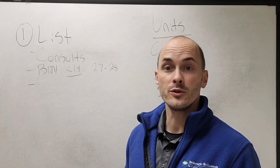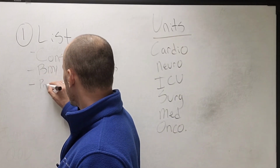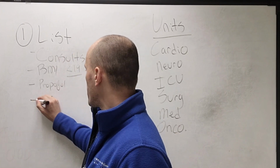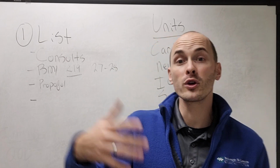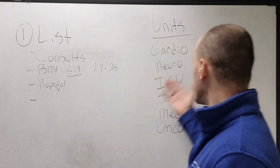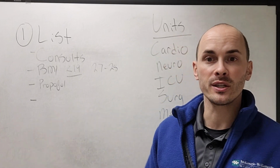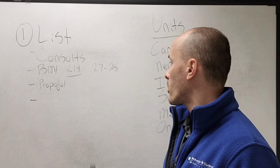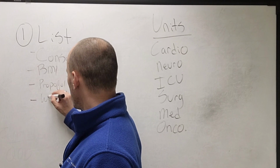What else might we use to determine? It could be anyone on sedation medication, such as propofol. You might screen every patient in your unit, such as if you have ICU, you might screen every patient and look for someone who maybe was started on nutrition support. Another thing we look at is warfarin, new warfarin.